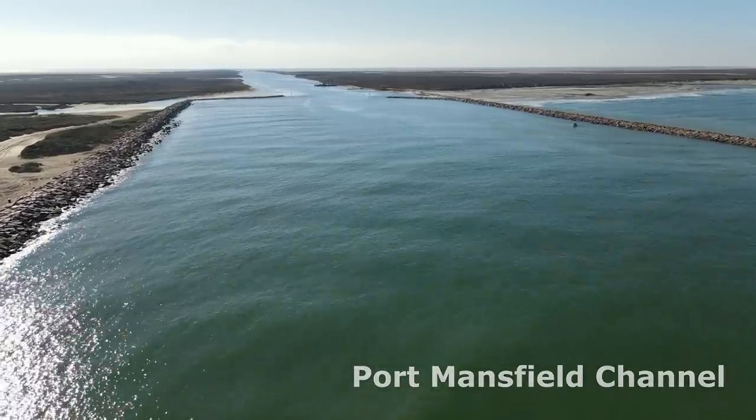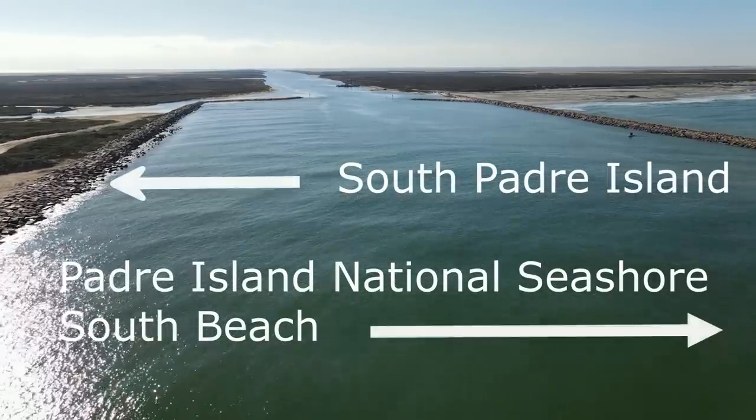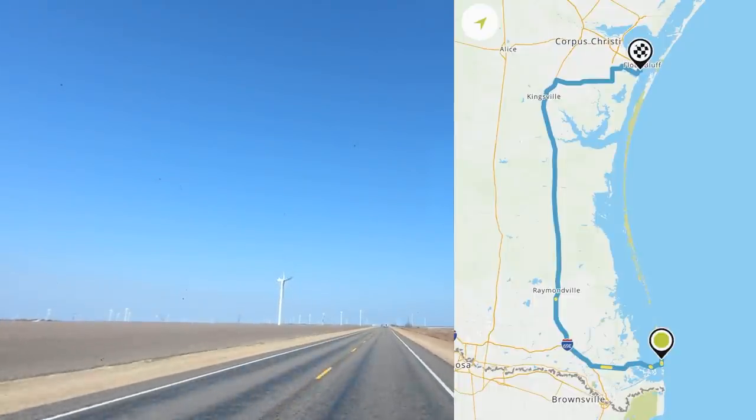With Port Mansfield Channel dividing the island, we head 3 hours north to Corpus Christi, Texas. Our destination today is Padre Island National Seashore.